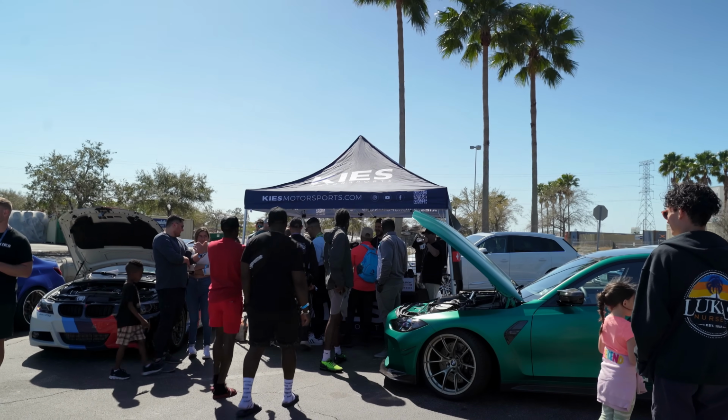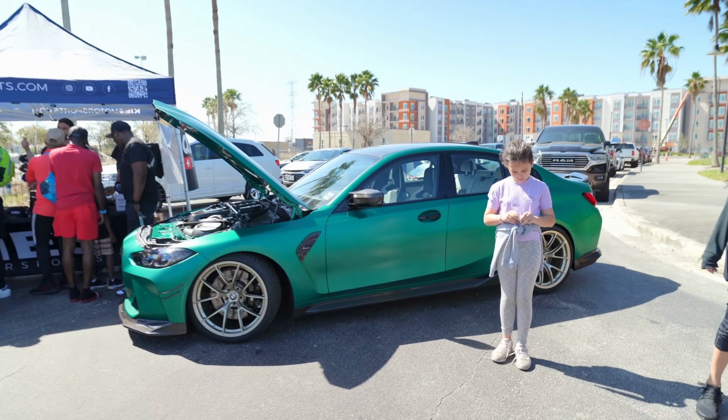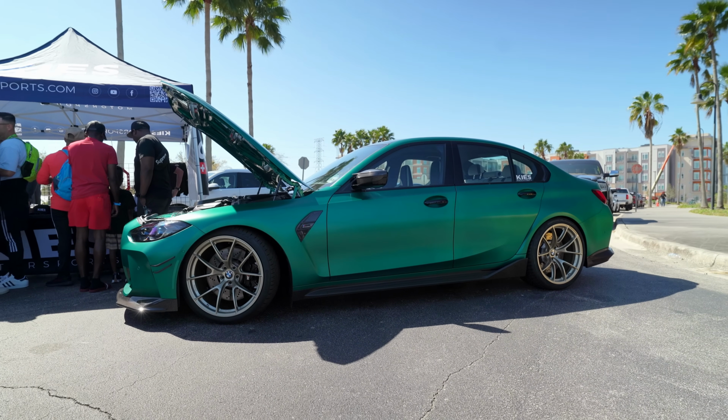To my surprise, I was neighbors with Keys Motorsport. You guys should be very familiar with him if you're into BMWs at all. Their G80 is a straight up superstar with tons, and I mean tons of money dumped into it, and all I gotta say, it's very tasteful.